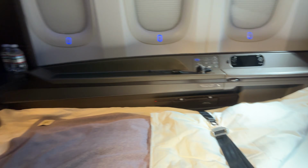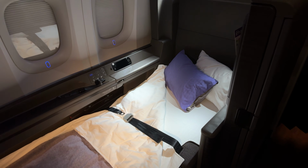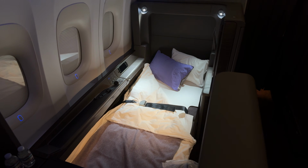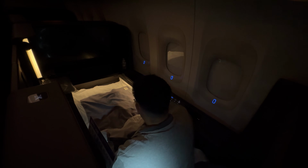Do you see how the lie-flat seat is made right now? Every single time I got up, the flight attendants came by to reset the bed to look like it was brand new. The attention to detail of this flight attendant crew was absolutely insane. And with that, it was time to get a couple hours of much needed rest.